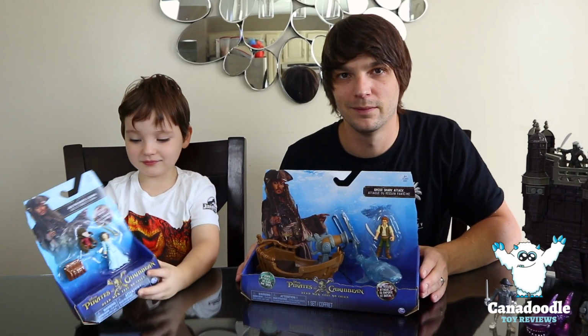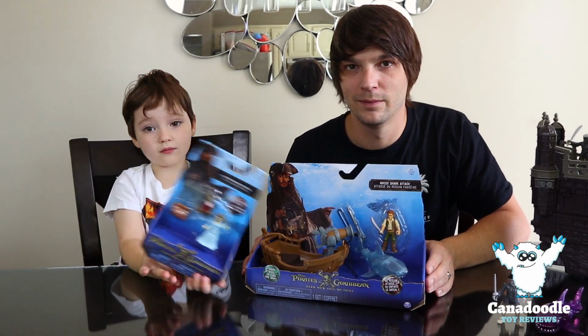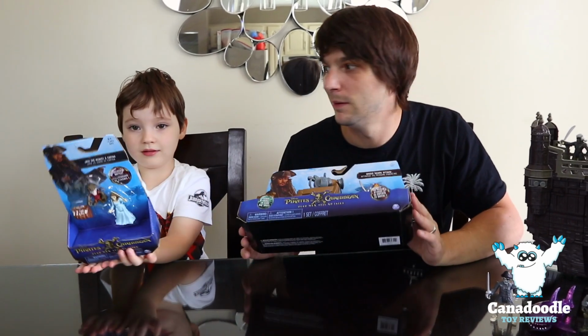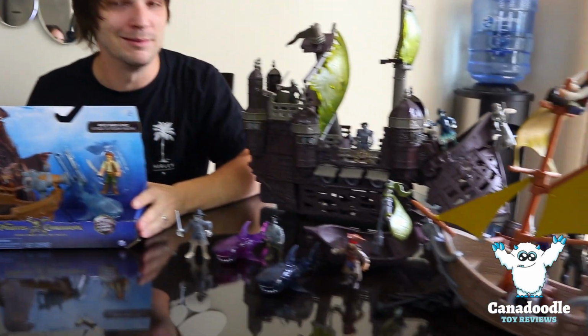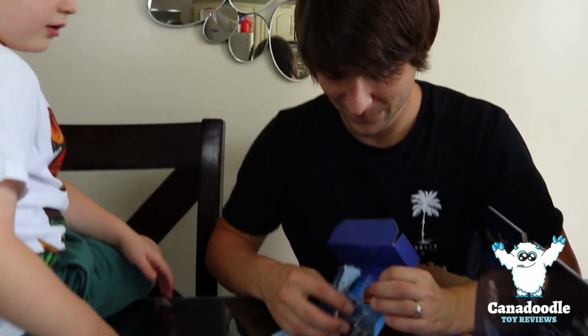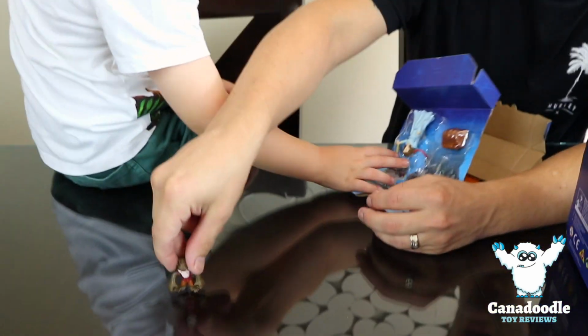Now we have the entire Pirates of the Caribbean Dead Men Tell No Tales pirate sets. We have all of them now. Yay. Cheers. Every single one. And we got them all. That's awesome. Look, and we got all the other ones over here.